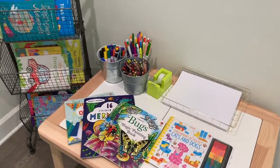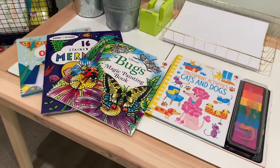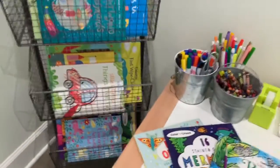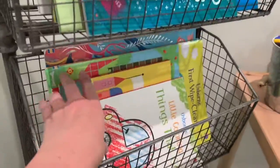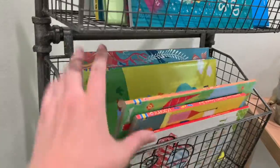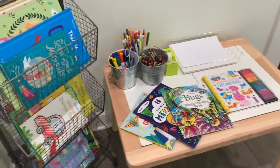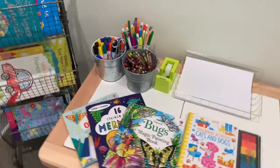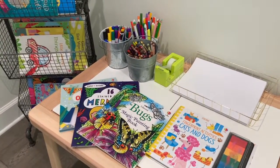Okay, here's a real life peek at our art station. So we have crayons, markers, scissors, tape, a thing of paper. Sometimes I will set out like the books that morning that we're gonna work on. And then we have just a little bookshelf over here that has some storybooks for inspiration, and then a whole bunch of activity books, coloring books, sticker books, wipe clean books. Down here we have stained glass, all kinds of fun stuff. And so they come through here throughout the day and just kind of stop and do their thing, make some art, take it with them, or sit here and we have a fun little creative session.